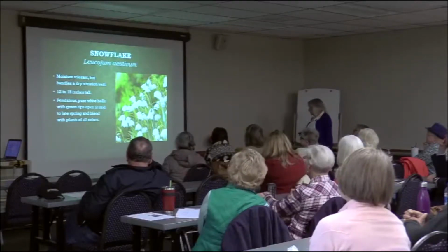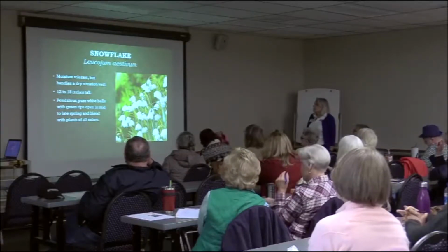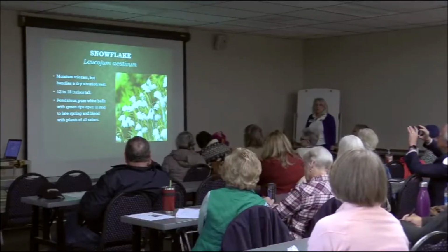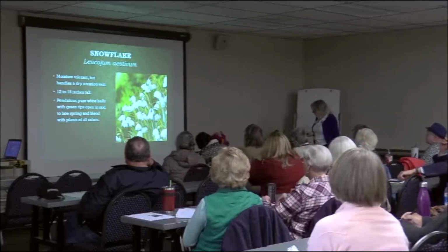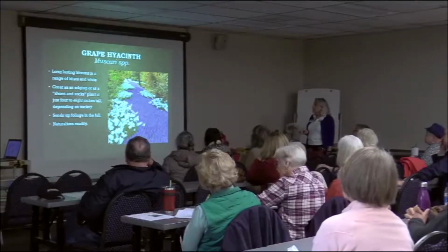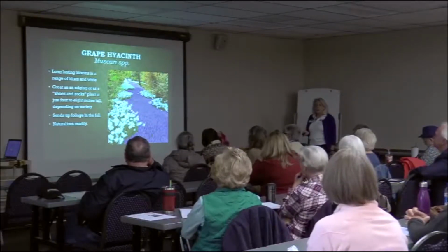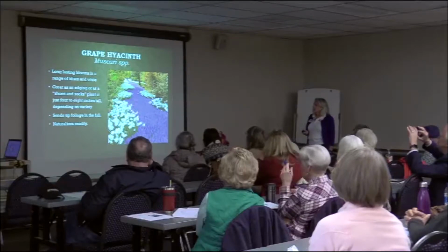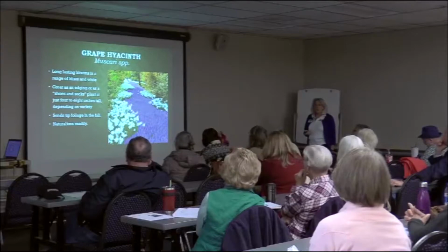Leucojum, snowflake. This is the one that we dug up yesterday, and we're going to replant right now. Pure white bells, green tips open. Another long-lived perennial in the garden. Apparently it does not ever need to be divided, but can easily be divided. And grape hyacinth. This one will definitely naturalize. It will spread. You'll find it all over your garden. And this is one that starts coming up in the fall, so you can see it if you need to move it.